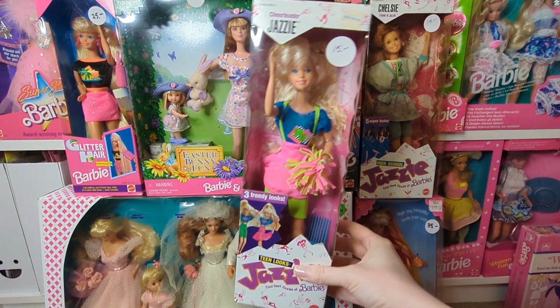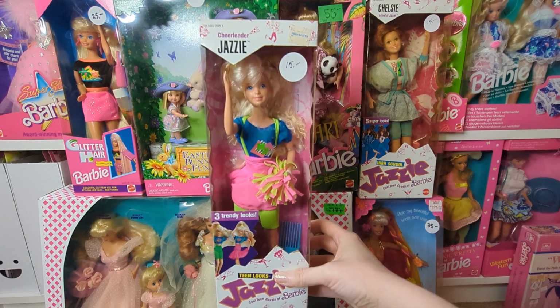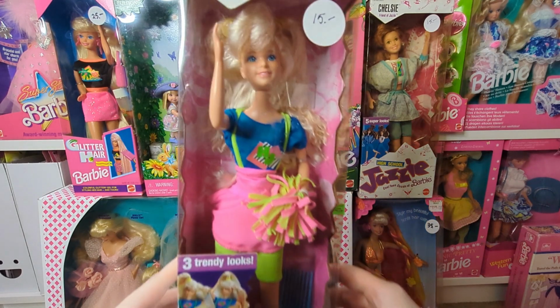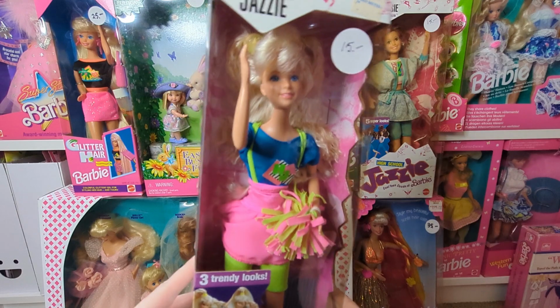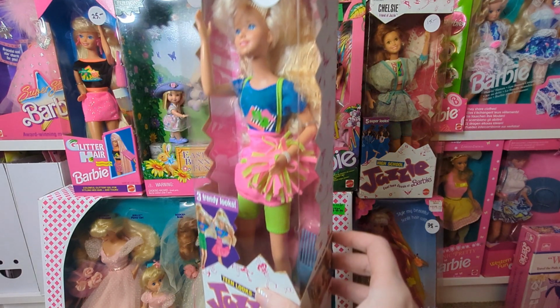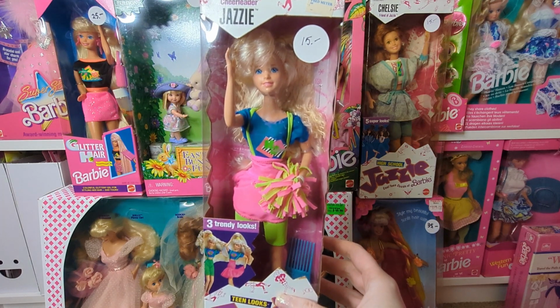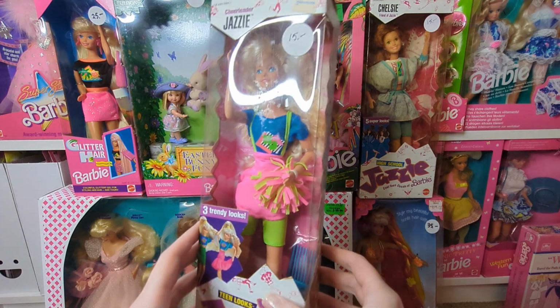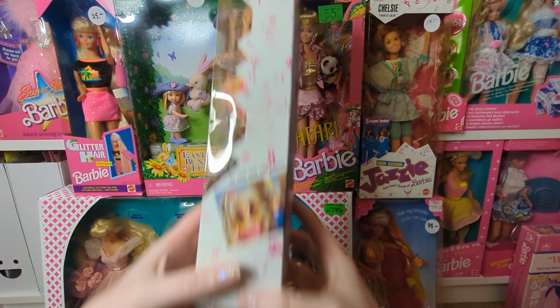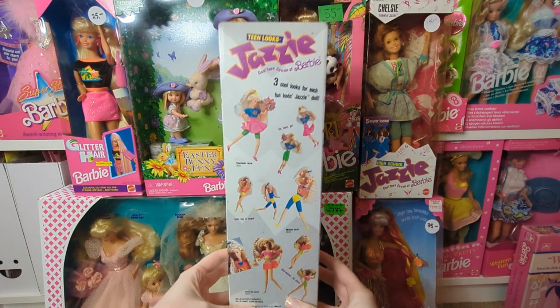And now, we'll get to cheerleader Jazzy. This one I've been wanting for a long time because I was a cheerleader in junior high and high school, so I always love getting a cheerleader Barbie. So nostalgic for me. But yeah, it kind of sucks that they don't give them 2 pom-poms. Like, what's with this 1 pom-pom business? I don't get it. Anyways, this is the back of her box.